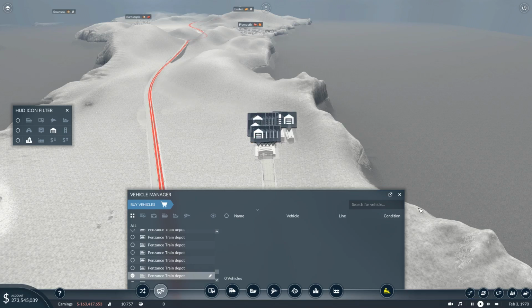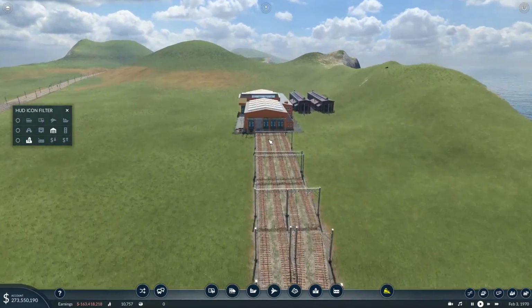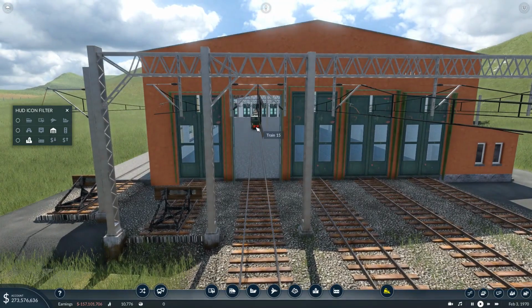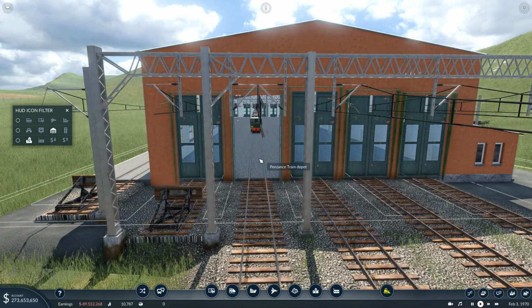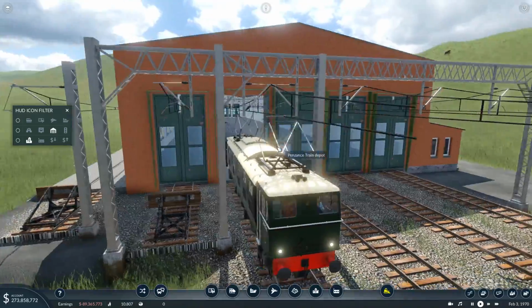Okay, it did not come up with something odd. Yeah, I'd selected the wrong depot. Right, so there it is heading out there. That's fantastic. That is another one done and dusted. Very nice.